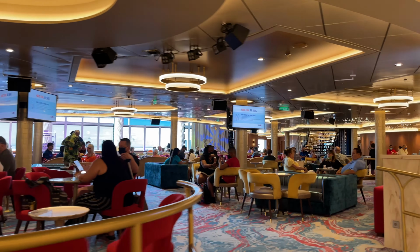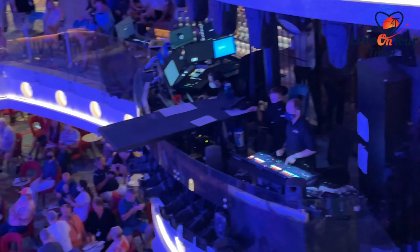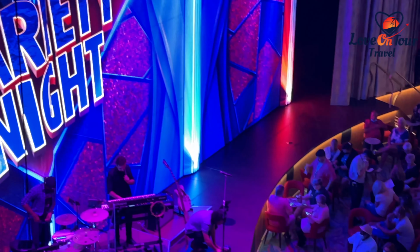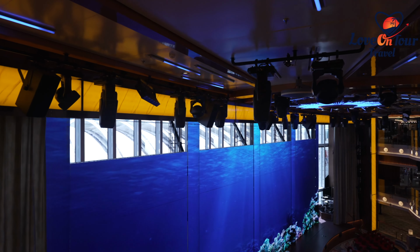So this is the Grand Plaza, which spans literally 3 levels, from deck 6, 7, all the way up to 8. And it is spectacular. It's one of their statement pieces here on the Mardi Gras. The Grand Plaza was one of few places that had live music, performances. It was also the bingo spot.